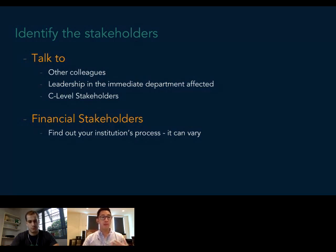It's important for you guys early on, if you're trying to build a solution, to figure out this process. Talk to the financial stakeholders at the hospital. The magic words are the procurement process. That's the word that you would use. And if you say that, people will know what you're talking about. You're asking, what's the process for getting something actually bought and funded?